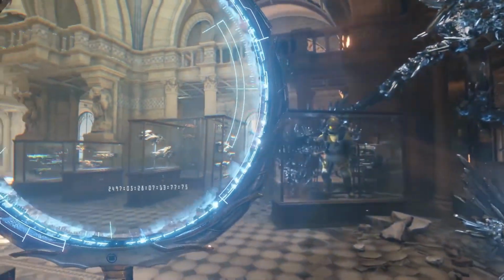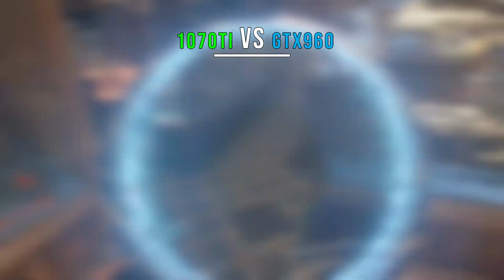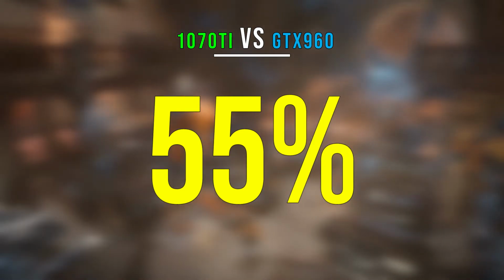Okay, so without further ado, all things considered, it does mean that this PC is going to be 55% of the main rig's total power.